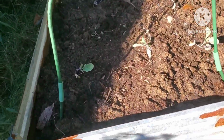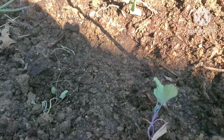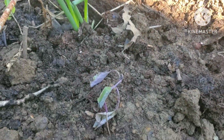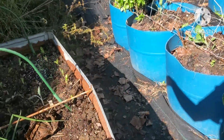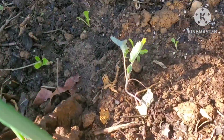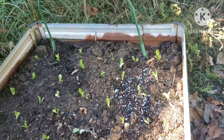So I watered them in yesterday afternoon, and so the broccoli actually is starting to perk up a little bit. I think most of them are going to make it. I mean, they look happier overall in appearance. I could just tell. They look a bit perkier. See? Starting to stand up. The lettuce still looks fantastic. The lettuce is going to be a trooper.